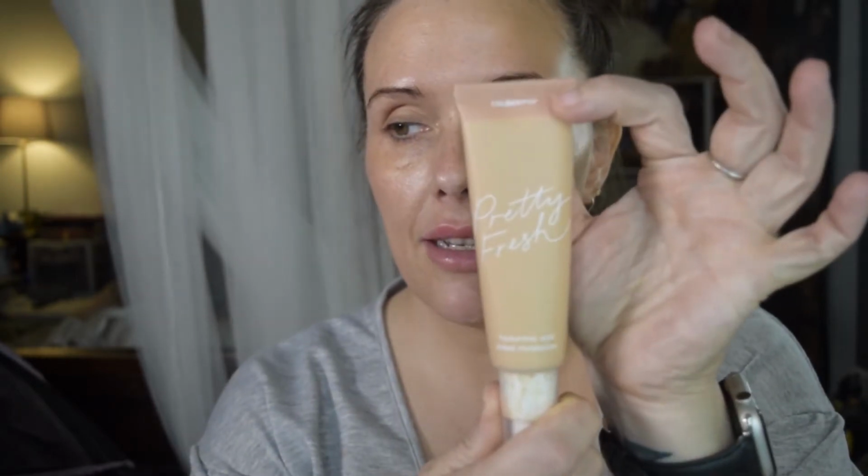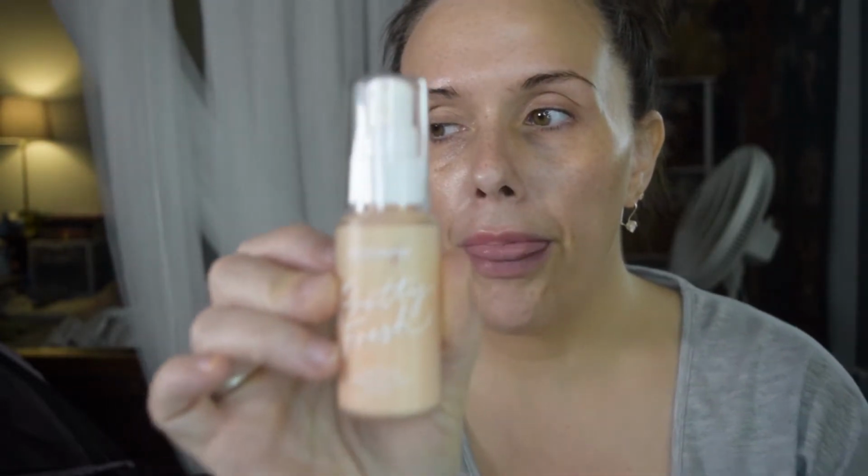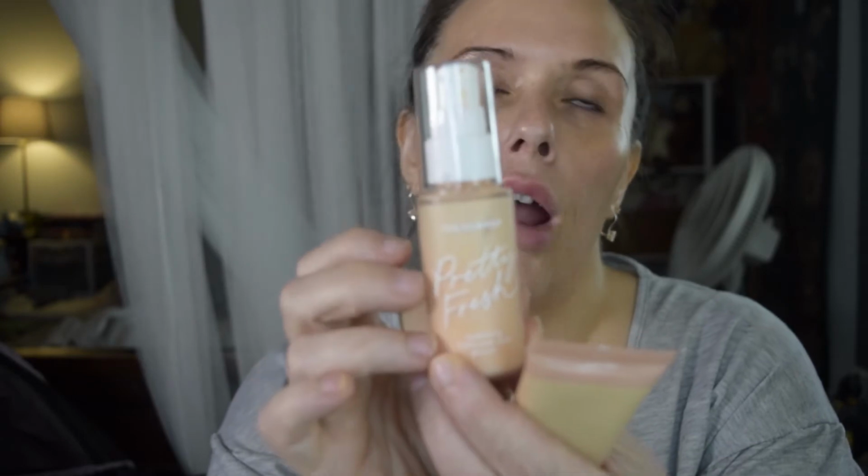And I take the opportunity to use tinted moisturizers. So today I'm going to be using the ColourPop Pretty Fresh tinted moisturizer. I am the shade 7W. I've already primed with the ColourPop Pretty Fresh hyaluronic acid primer, and I've also done my skincare. So as you can see, I'm pretty glowy.